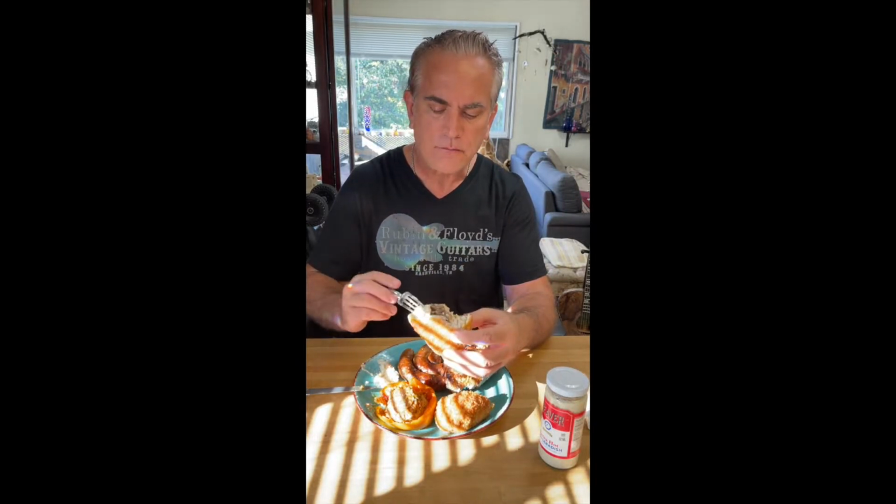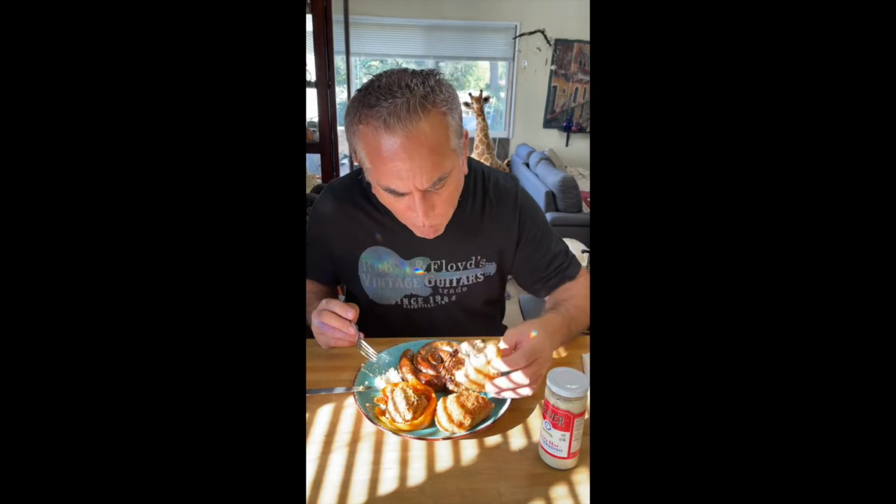Let's try it with a little horseradish, a little beaver, a little beaver tail, a little beaver action. Delicious. I like my food spicy, and with this beaver hot sauce. Look at that. So beautiful.